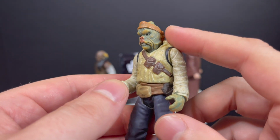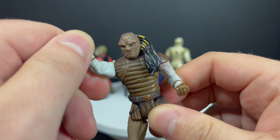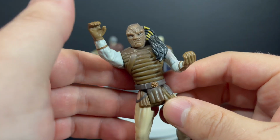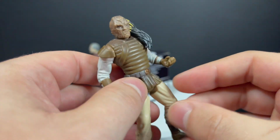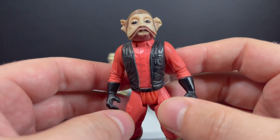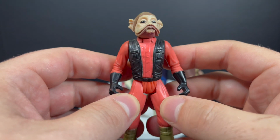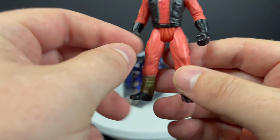Fortunately, I have a lot of these guys' weapons already, like Weequay here, or Queequay. I found an old box of weapons years ago, so now I can equip them, but it's nice to have the figures, right? And then Nien Nunb took a little bit of a hit to his ear on one side, but I don't care because the price was right, and it's nice to finally just have a Nien Nunb.